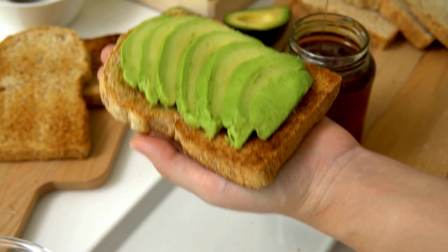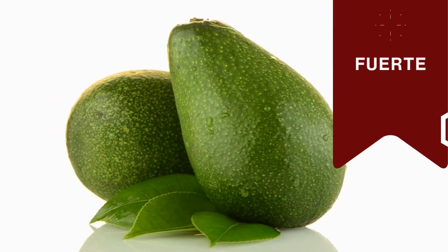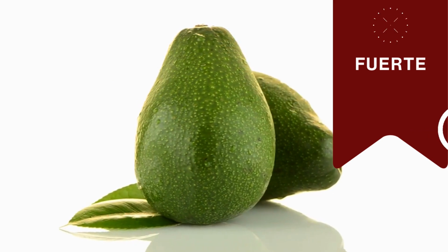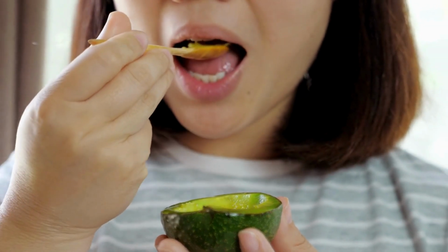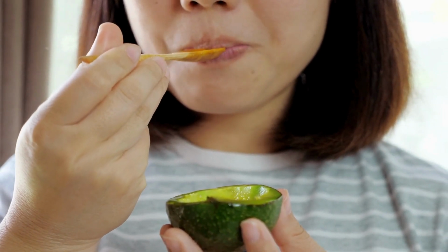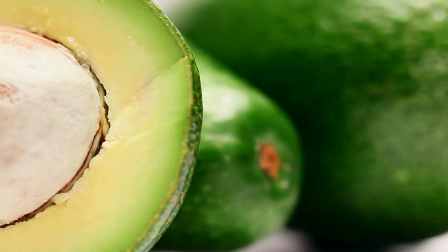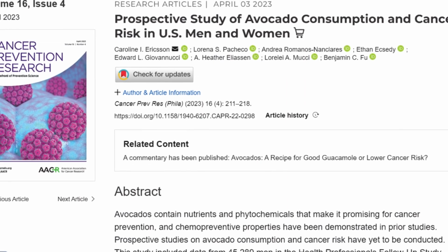Next, we have the smooth and vibrant green Fuerte avocados. They are a hybrid between the Mexican and Guatemala avocados that are pear-shaped with smooth, bright green skin. Fuerte avocados have monounsaturated fat similar to the other varieties, such as oleic acid, which is thought to prevent breast cancer and prostate cancer according to a study published in the American Association for Cancer Research.